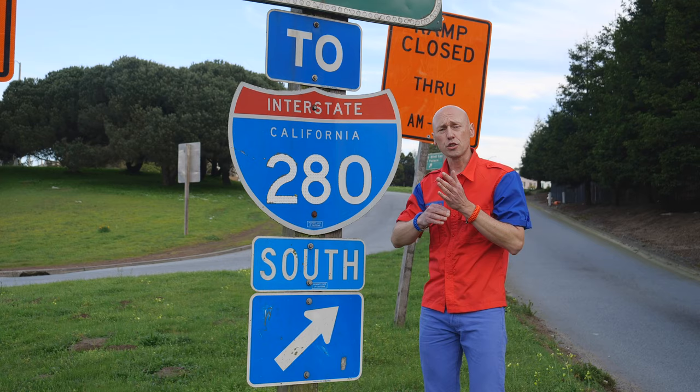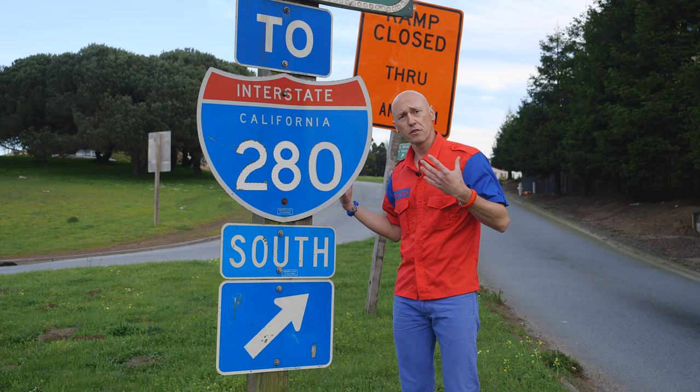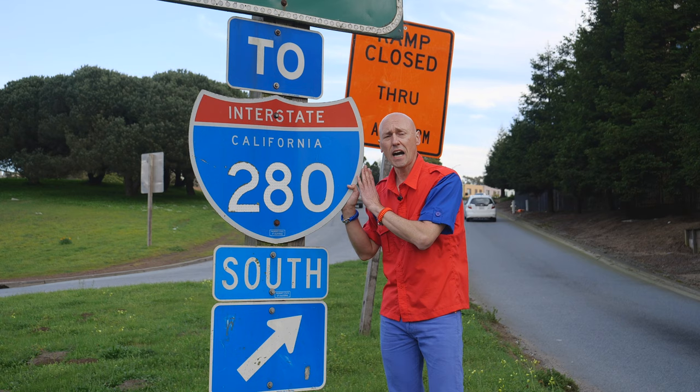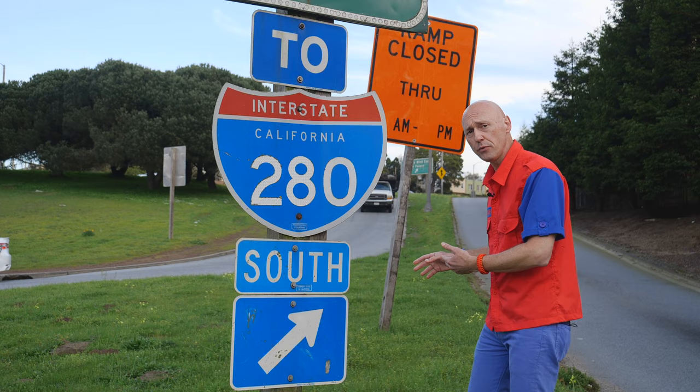Now some will go across every state from coast to coast. Some will just go across different states, but they're all connected and they're all run by the federal government. And the blue and the shield tell you this is a highway system. This is Highway 280, and it's going southbound. They go in different directions. Some go north, some go south, and the arrow means this way to get onto it. This is called the freeway entrance.